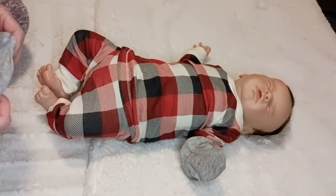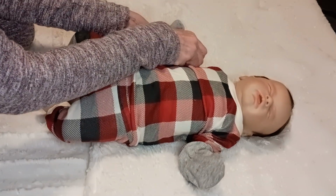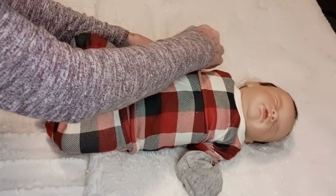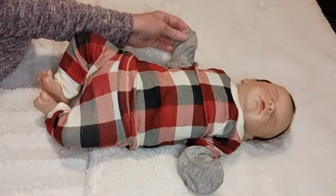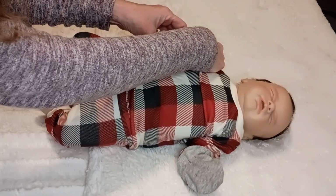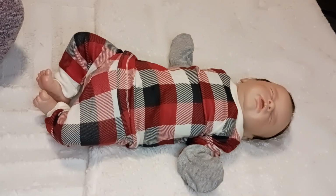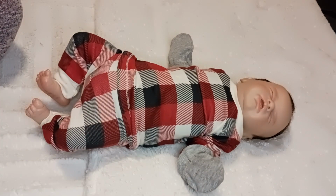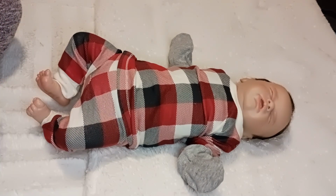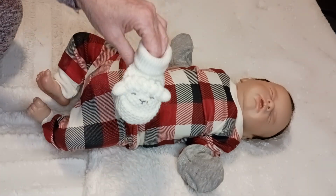Okay, I'm putting mitts on them, because their fingers are very delicate. They're glued on, but that glue wasn't the greatest, so gotta be real careful with them. So I decided I just keep mitts on them if the pajamas don't already have mitts on them. Okay, so I'm gonna put this on them.